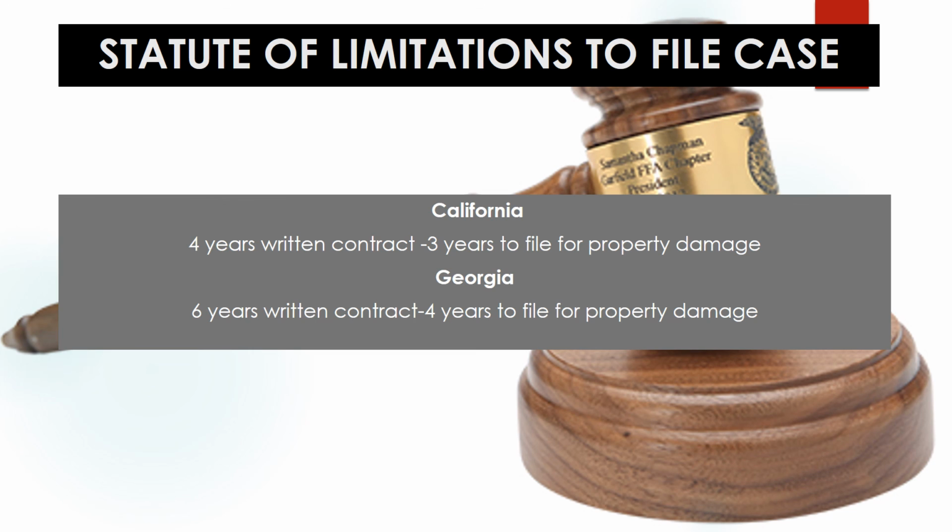Now, how long do you have to file, the statute of limitations for small claims court? Well, for instance, in California, you have 4 years if it's a written contract after they moved out to file your small claims case, and 3 years if it's property damage. Now, in Georgia, you got a little longer. 6 years after they moved out, we got 6 years in Georgia to look them up for the small claims case and 4 years to file for property damage. So this is about average across the 50 states.